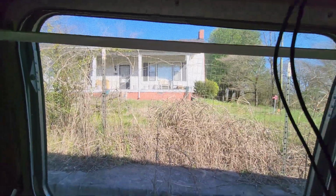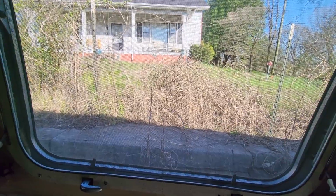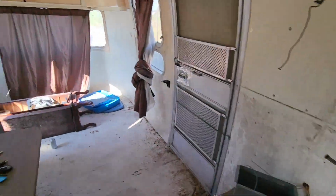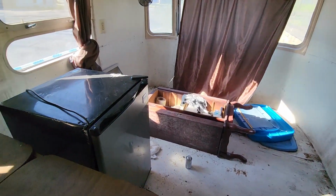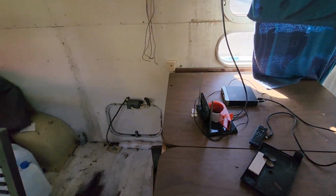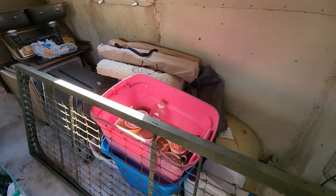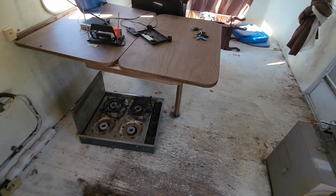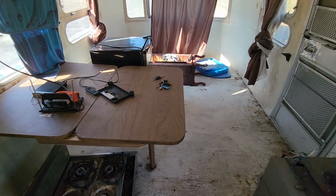Part of the work I need to do is get this camper off the road and get it moved, and get that car off the road, get it moved over to the other house. So, ooh, almost lost my glasses. So anyway, that's what I'm up to today.